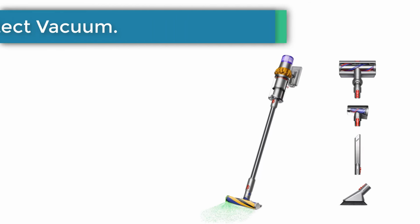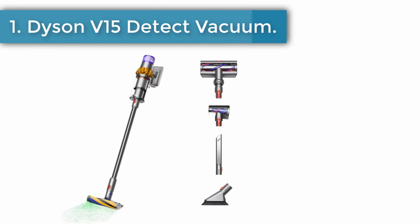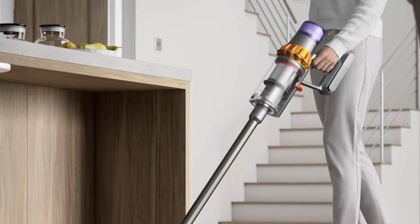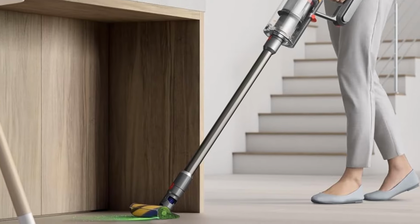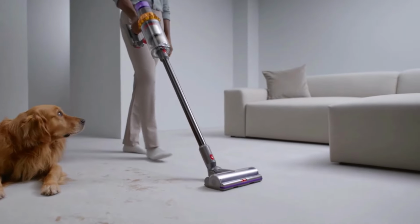Number 1. Dyson V15 Detect Vacuum. The best vacuum cleaner we've tested is the Dyson V15 Detect. This high-end cordless stick vacuum is remarkably potent, delivering a debris pickup performance that rivals many corded models, but it has the advantage of being remarkably easy to deploy and maneuver.